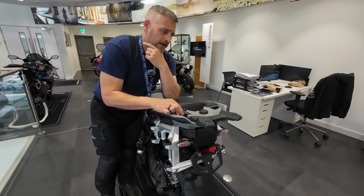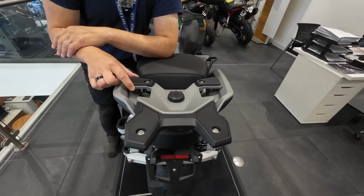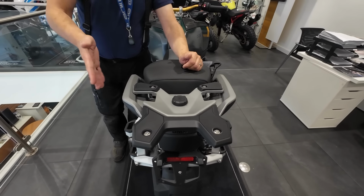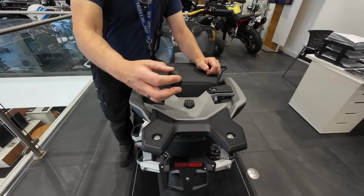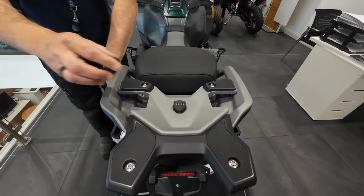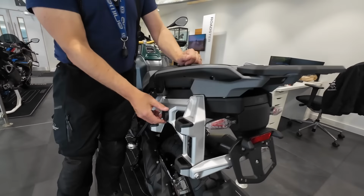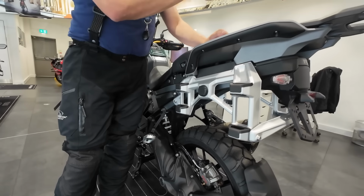So this is an optional extra for your top box, and it moves. I'm guessing that's much like the old side boxes that you could have that flap in the wind so it doesn't break. But underneath here, you get power. So that's powered, and then you get powered side on the near side, left side, this side here, which will be the bigger one, but you don't get it on the other side.